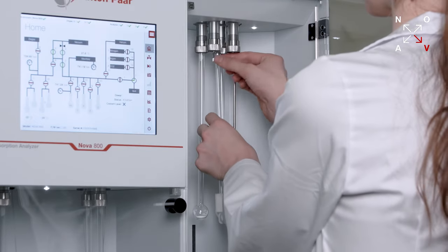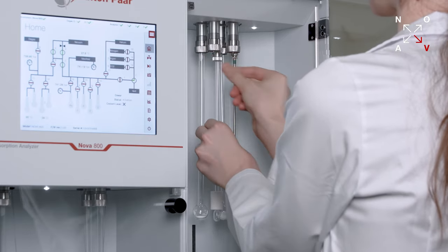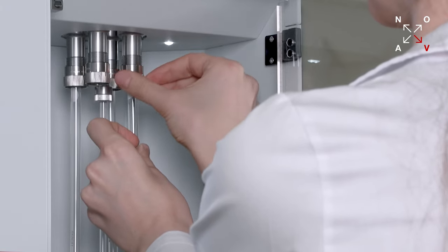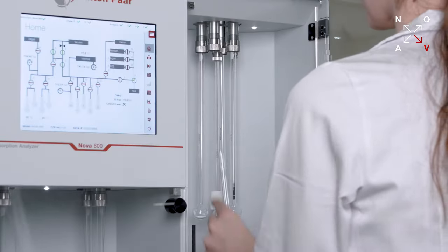The dedicated P0 cell and transducer constantly monitors the saturation pressure to eliminate effects from changes in conditions, like atmospheric pressure, to deliver precise and reproducible isotherms.